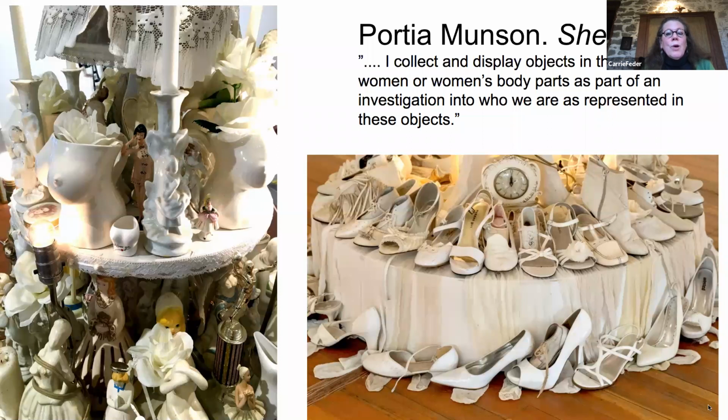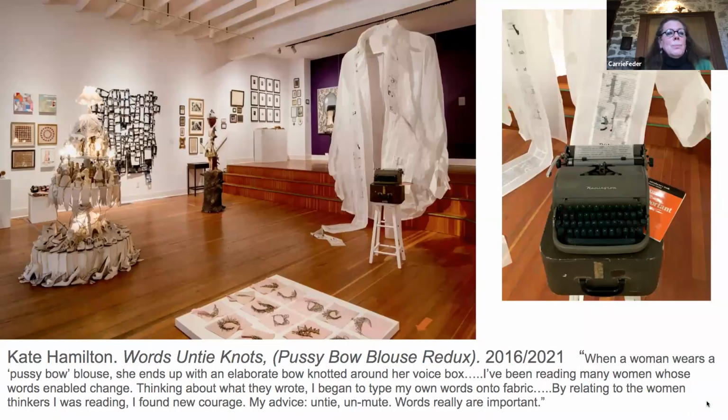Portia also draped all the openings in the gallery with garlands of women's long white gloves. Next, please. There to the left is the tiered tea table or wedding cake of kitsch objects referring to women.